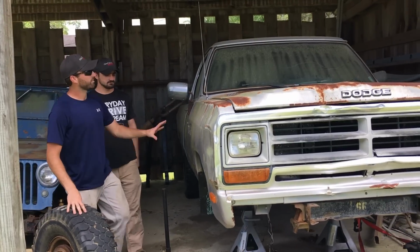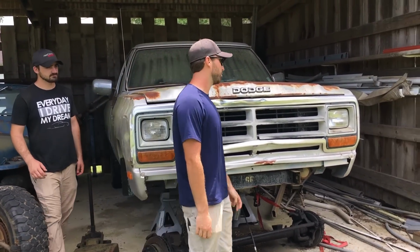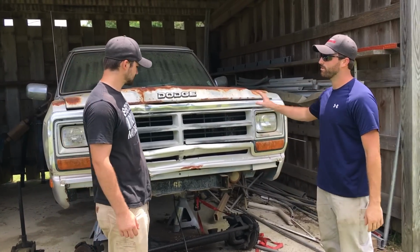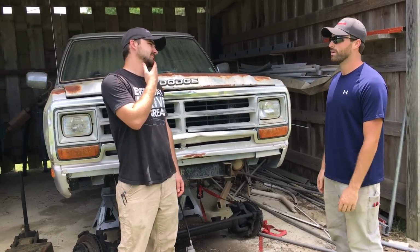This is my first vehicle ever. 89 Dodge, 3/4 ton, 4-wheel drive, long bed, and gas burner. We did a whole lot of mud riding back there in this when we were kids. Oh, we definitely have pictures of that. Oh yeah.